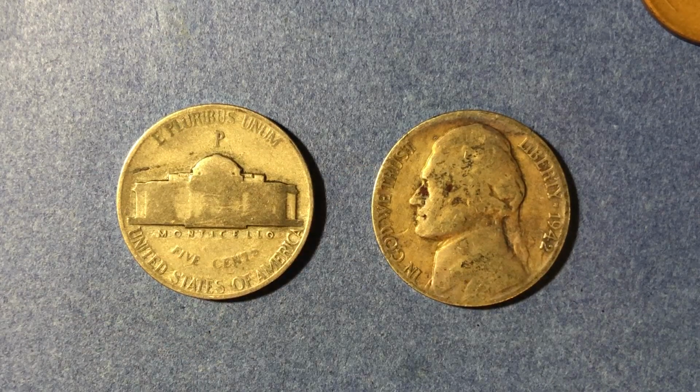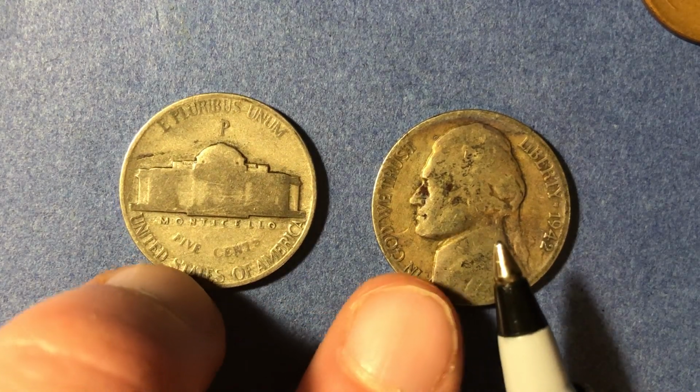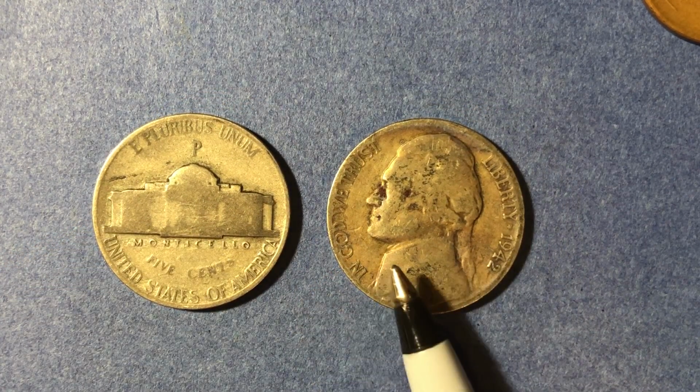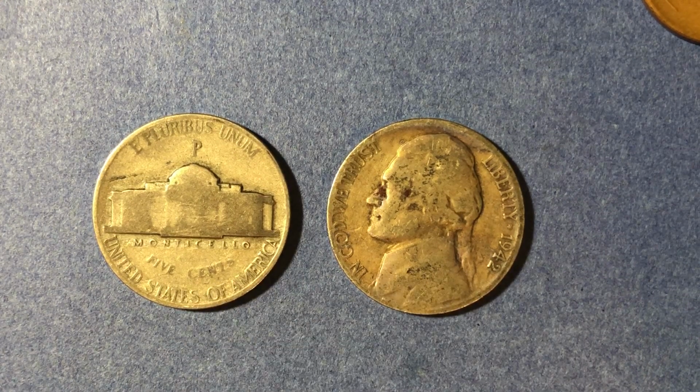Let me share with you the silver content in these coins right here. These are 35% silver, 56% copper, and 9% manganese. The manganese is what gives the Sacagawea golden dollars their golden color. The total weight of these coins is 5 grams.